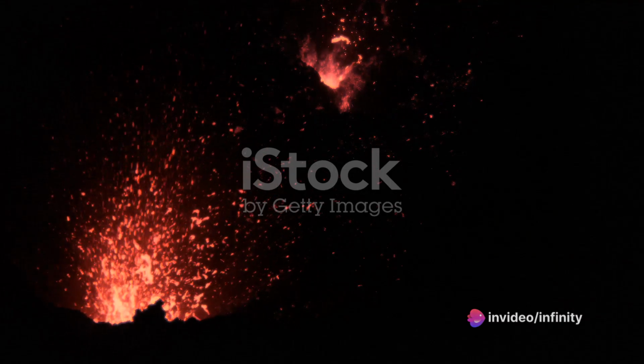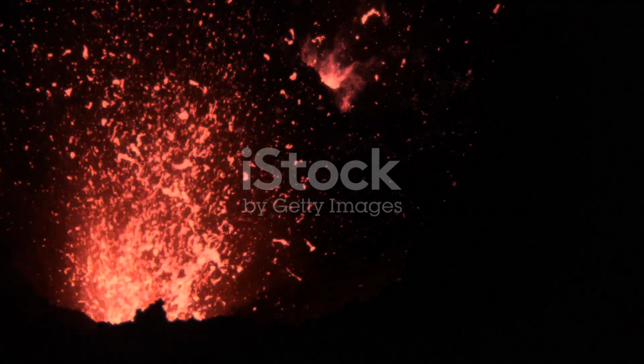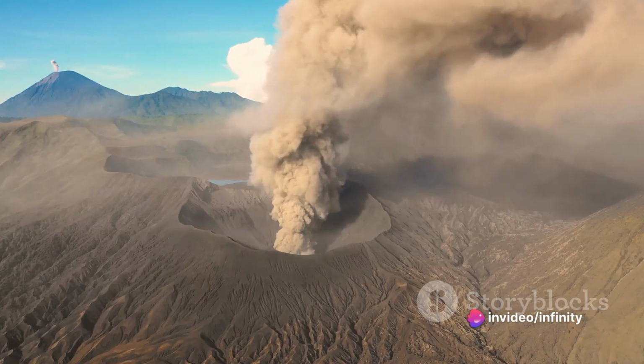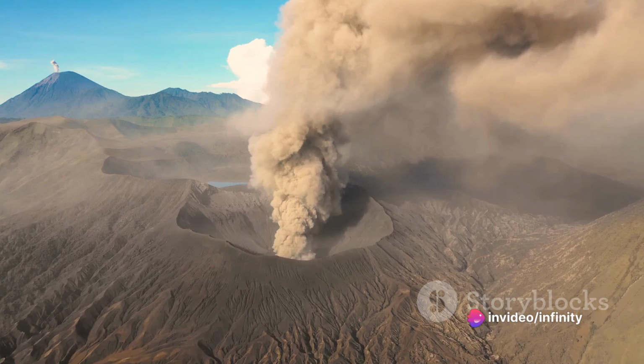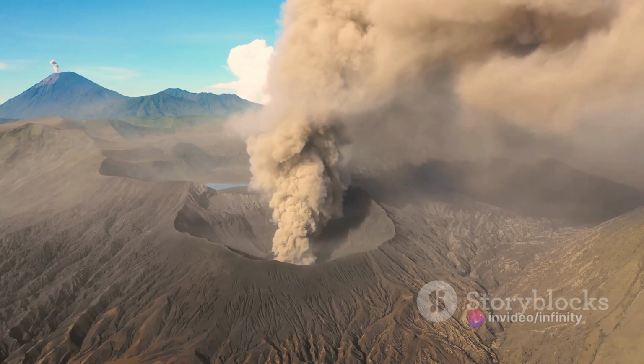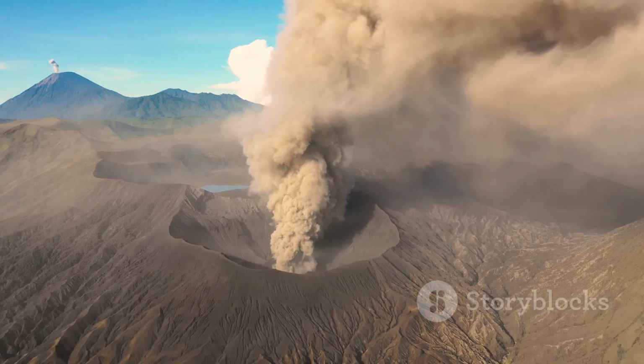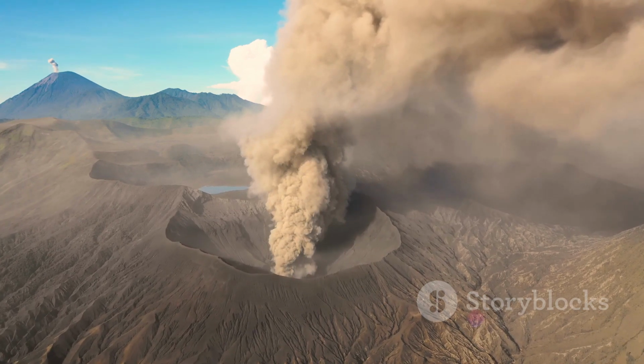But how do these fascinating formations come to be? Well, it all starts with an eruption. When there's a volcanic eruption, magma from beneath the Earth's crust is thrown into the air. This magma cools and solidifies into fragments of volcanic rock and ash, which then fall back to the Earth around the vent. Over time, these fragments accumulate and build up around the vent, creating a cone.